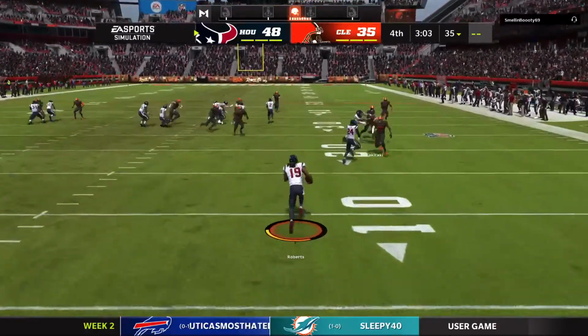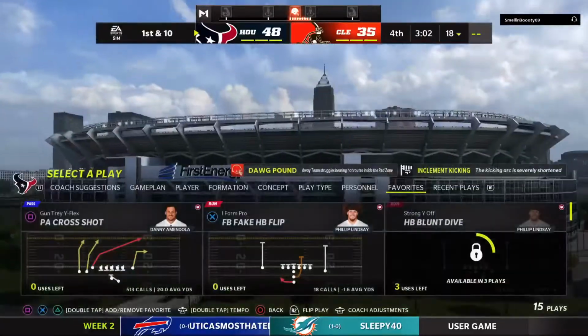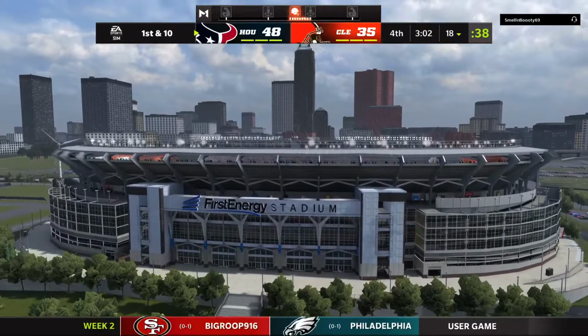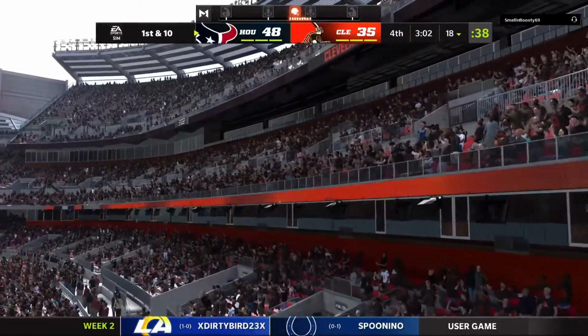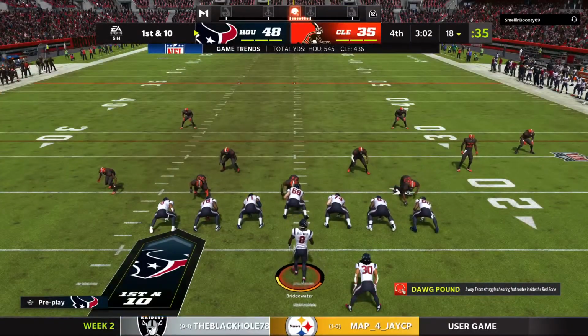On the return, Andre Roberts from his end zone. And he'll be brought down shy of the 20, so the decision to bring it out of the end zone, not a good one. At their own 18-yard line. The Texans offense ready to go here for their next drive.